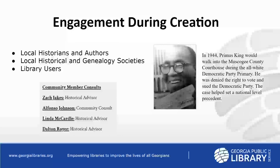Alfonso Johnson completely works out. He walks in our doors every day. We know him by name, he's Mr. Al. As soon as I said I want to form a community consult, I said, Mr. Al is not enough. I asked him, he was super excited. Halfway through the project, he looked at all of our research and we had kind of a bare bones of the exhibit up. And he said, I'm related to someone on PAUL'S. I said, what? That's wild. So he's actually related to Primus King.